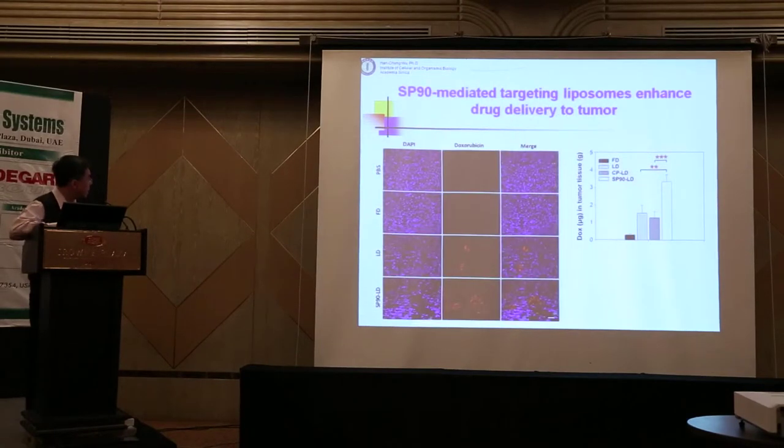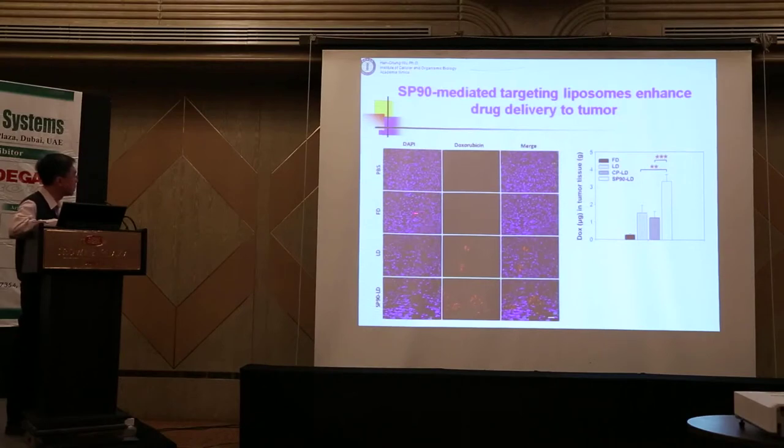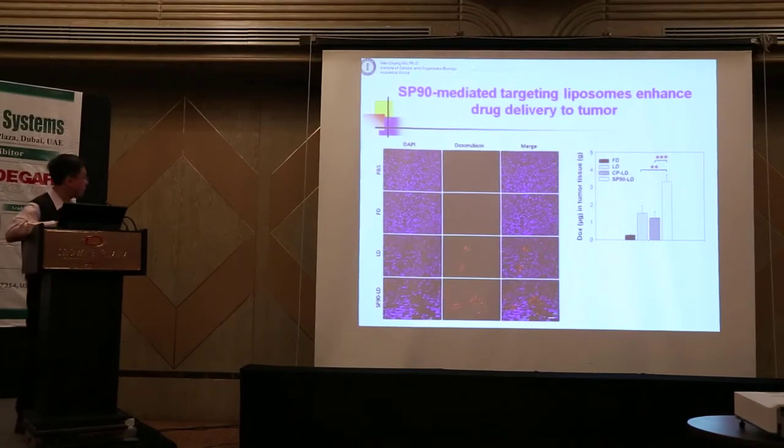So in this slide, you can see the non-formulated free drug cannot be delivered into the tumor tissue, even from 1 hour to 12 hours. You can see here only a very little amount of drug in the tumor site. Liposomal doxorubicin enhances drug delivery to the tumor site, as we know by the EPR effect. And the targeting liposome has delivered a much greater amount of anti-cancer drug into the tumor site.